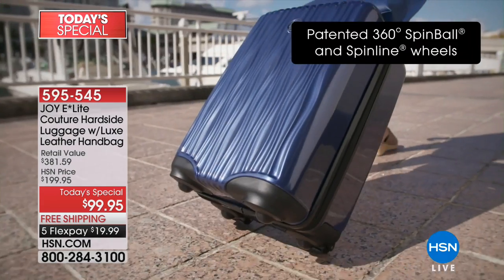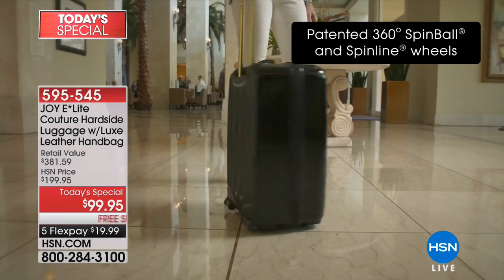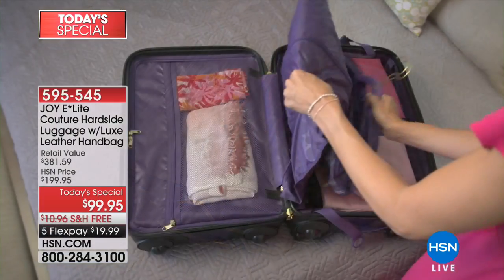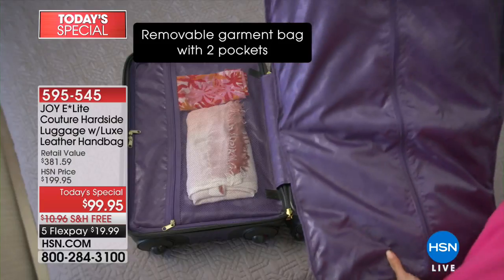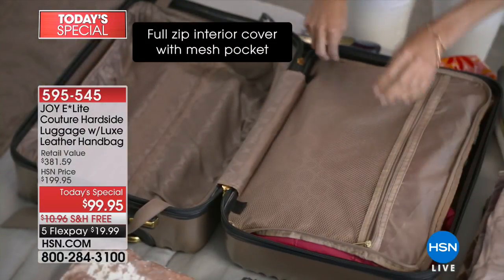You're getting the gorgeous couture hardside upright, plus you're getting a 100% sumptuous genuine leather tote to go along with it, with built-in RFID protection, so it'll keep you secure when you're going through the airport and through those countries. Revolutionary built-in patented technology and security.